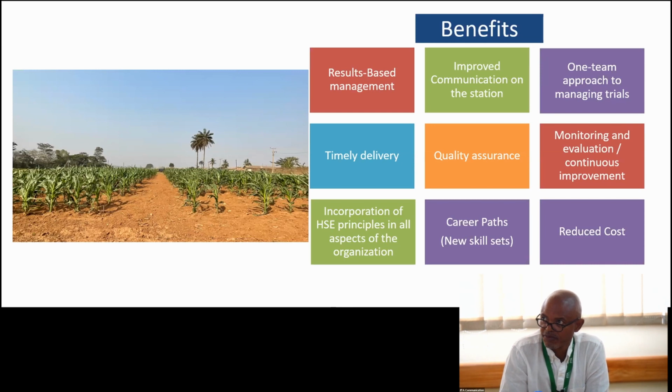And then continuous improvement, like I said before. And just because we are pulling our resources together, this is also going to reduce the cost of doing what we're doing. Now, next slide.